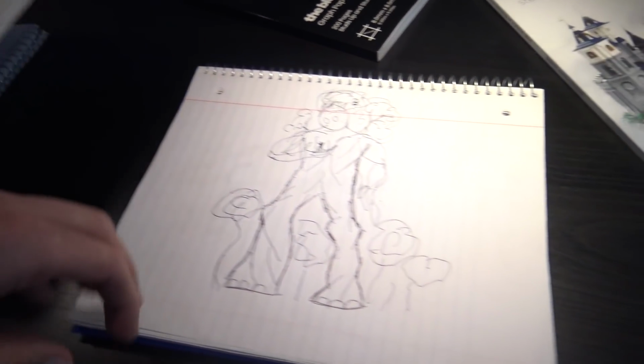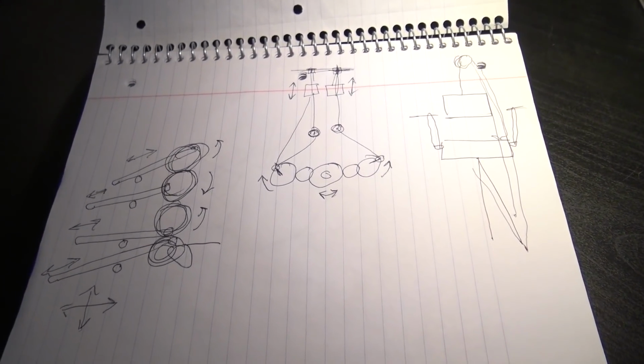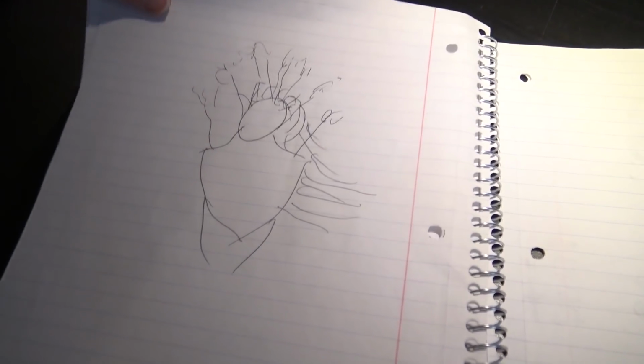But in this sketchbook, there's actually a couple from the show. There's some of the mechanics of the inside of the tree guy with his moving branches. It doesn't make sense unless it's me, I guess. There's the arrangement of his branches and torso. Another example of that, we're trying to get the right up and down motions. It ended up being more side to side.